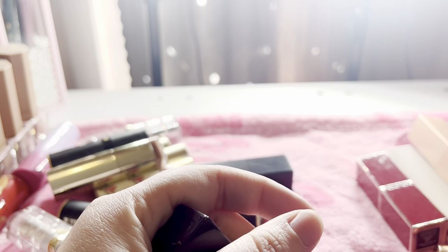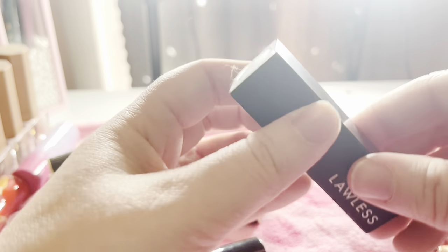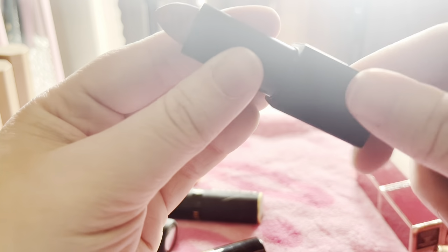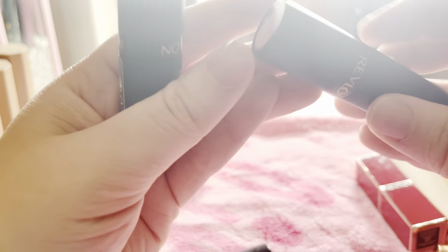Pretty, kind of like a peachy. We'll keep that. This is an older Lawless lipstick, and I'm trying to see if I remember the shade. It's in the shade Fawn, but I don't even think you can get these anymore in this packaging, so I'm gonna let that go.